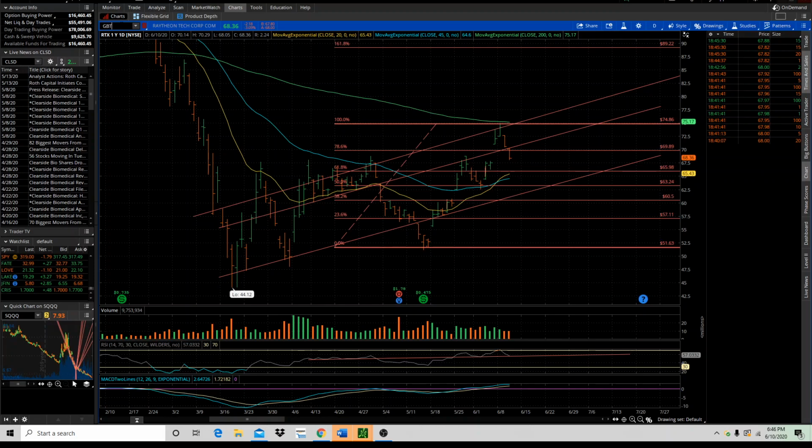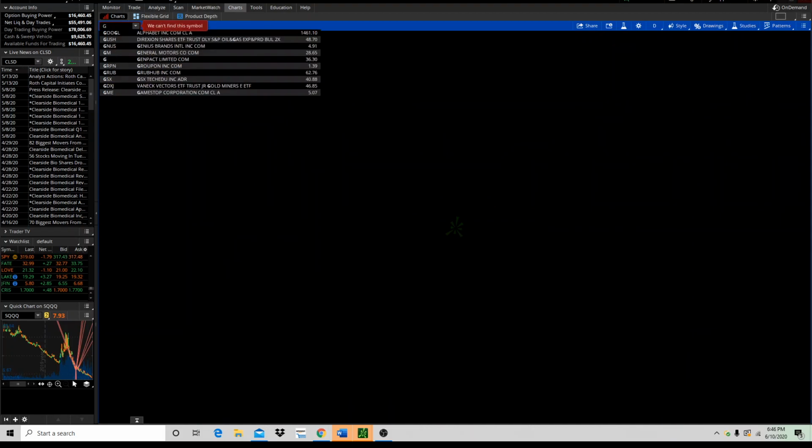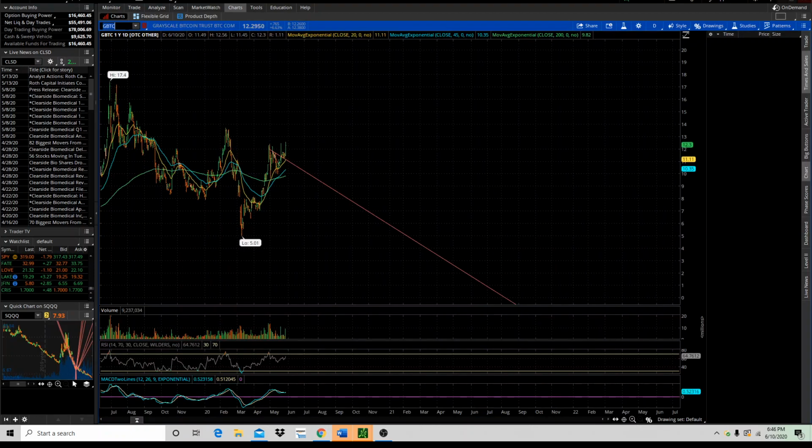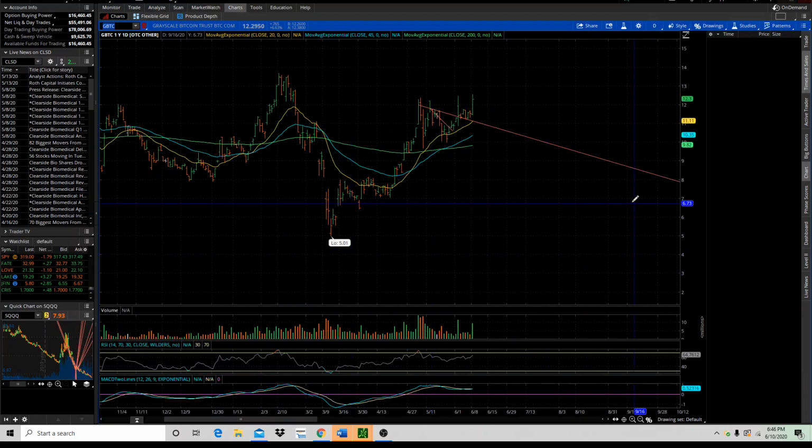So we've been talking about Bitcoin forever, and GBTC is the Grayscale GBTC. This is what I've been using on Thinkorswim to trade. Grayscale Bitcoin, they buy Bitcoin. So this is a trust, and we've talked about how this chart looked really bullish recently, and I'll kind of zoom in. We were buying this in the 7s from this breakout.